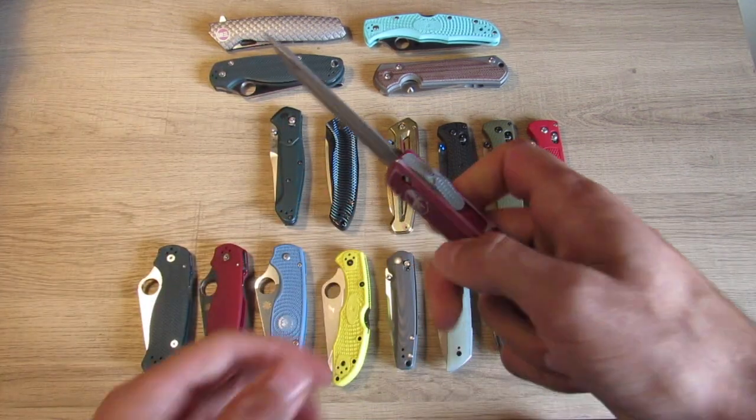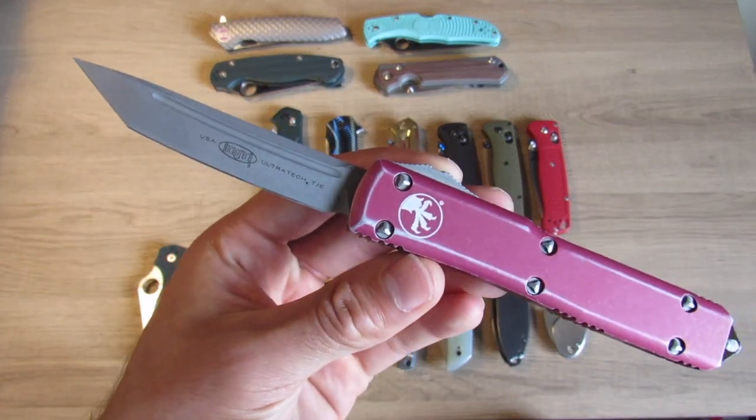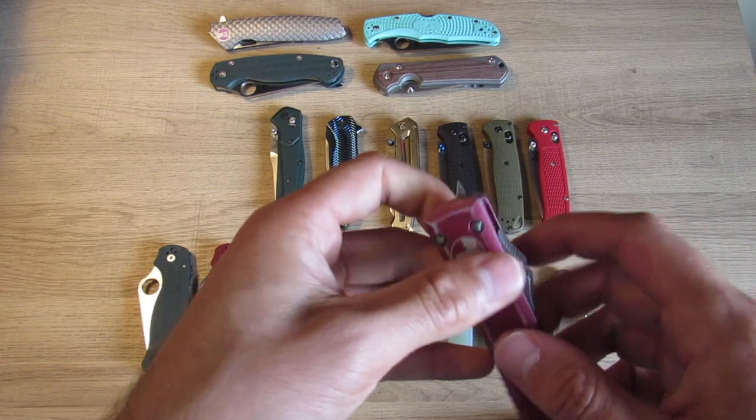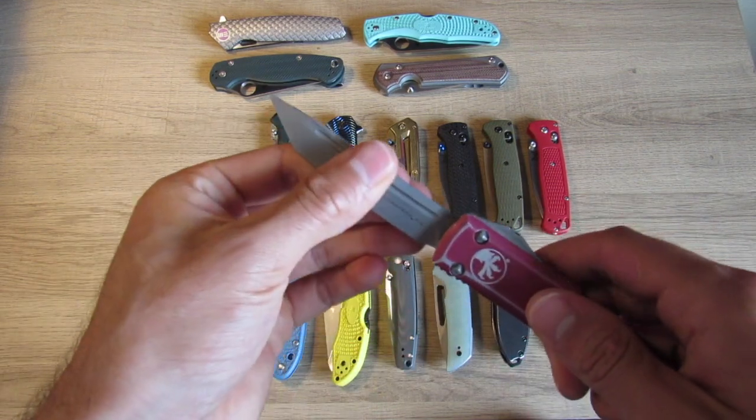Also the Ultratech. So this is my one and only OTF automatic. My brother gave this to me for Christmas. He also really likes Microtech. Oh, look at that. It misfired right on camera.